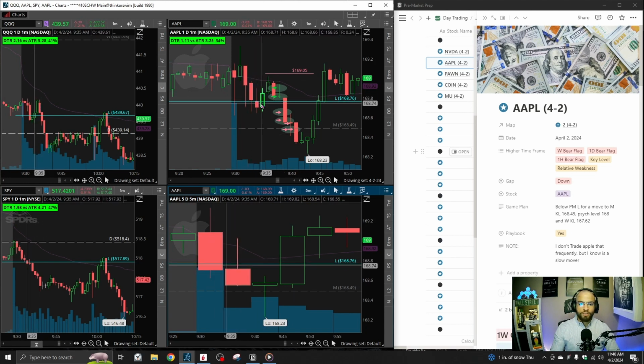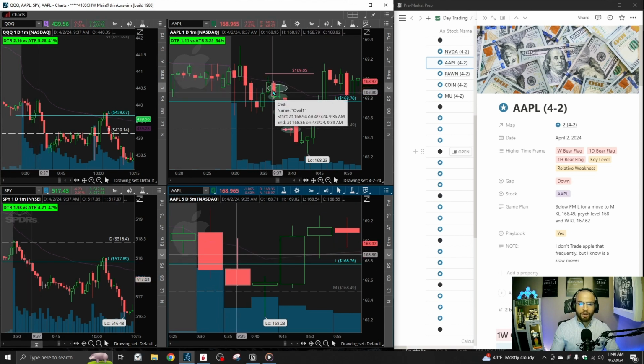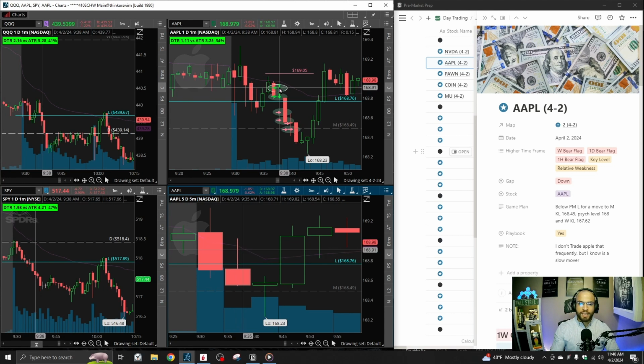Around this area, I got really intrigued, but just wanted to wait for some type of confirmation letting me know to enter. So pretty much we actually pushed higher. We rejected VWAP really, really nicely. I started to like it a lot here. Around this area, I decided to enter.